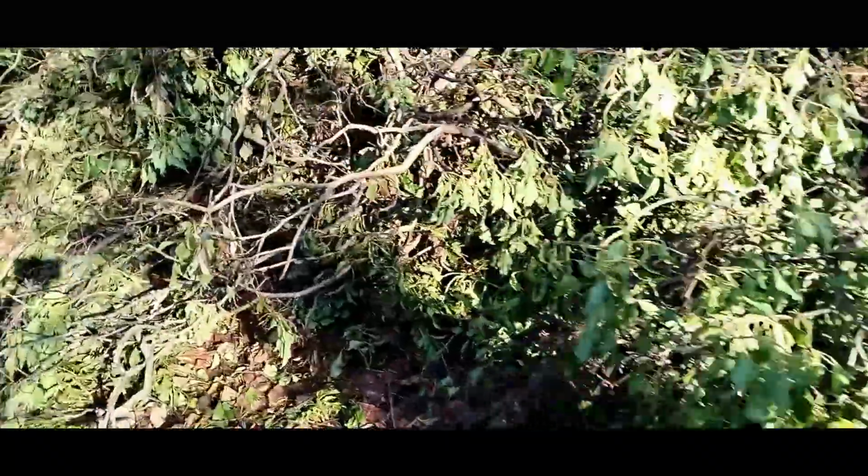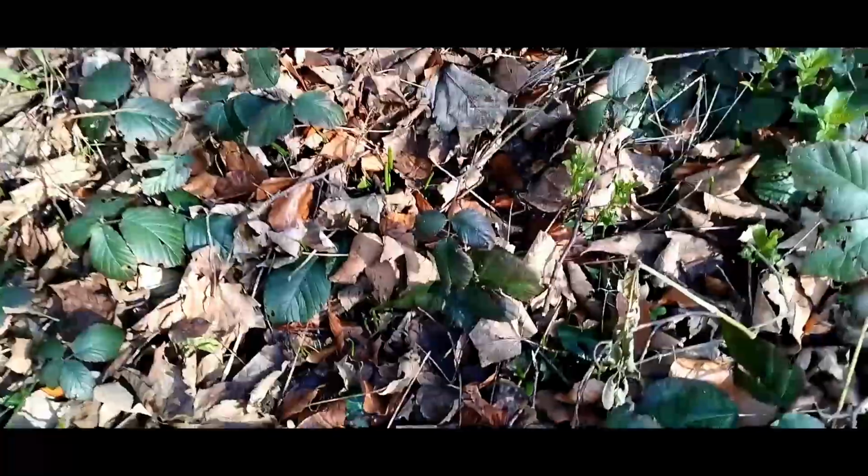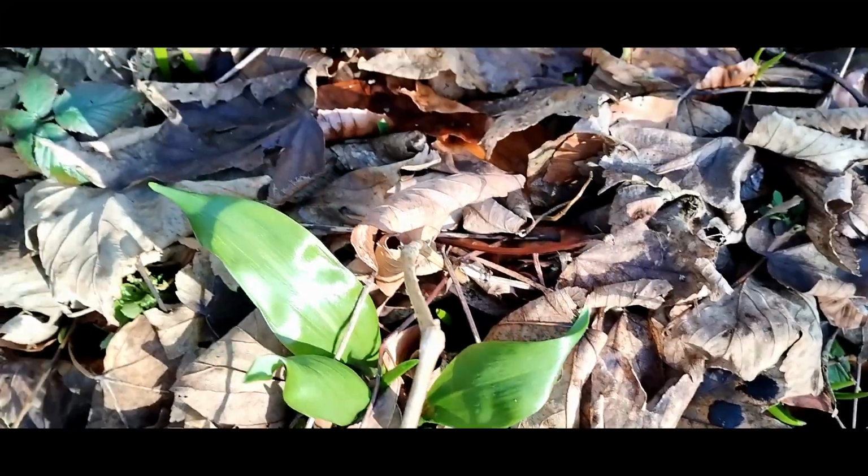So let's see if the initial entry into this patch of wild garlic. And yes, here we go. Wild garlic or Vuminji, spot on. Already I start to see some plants. As you can see, foraging is funny.